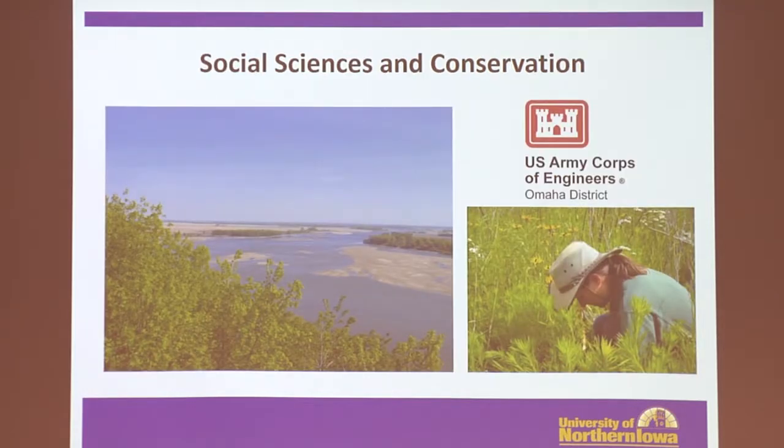So why social sciences? Why am I interested in that to address this challenge? Well, early in my career, I was a restoration ecologist with the Corps of Engineers in Omaha. I designed restoration plans for riparian forests and grassland restorations, especially if they were near rivers. The Corps deals a lot with rivers and floodplains and that sort of thing.